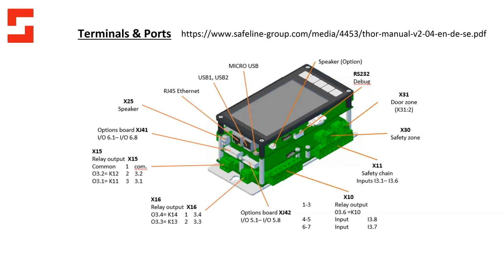On the right side, you see the X11, where you can connect the safety chain. These are 6 IOs of 230 volts. Sorry, IOs, not only inputs, for 230 volts. Then we have X30 and X31 for the safety zone and the door zone.